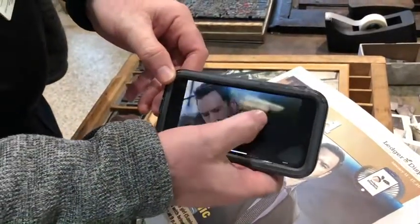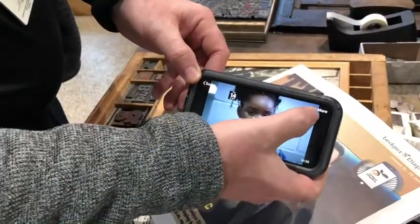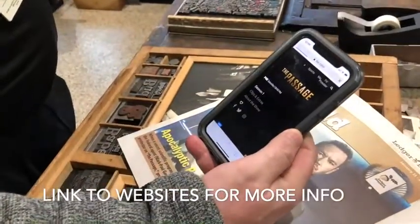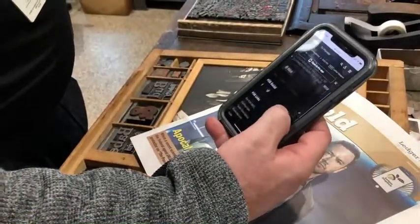Now, the fun part about that, too, is when you hit the video itself, a Learn More piece comes up, and we can click that button, and that's going to take me to the official website of that show. Tells me when it's on, might show me more trailers, more information about the show.